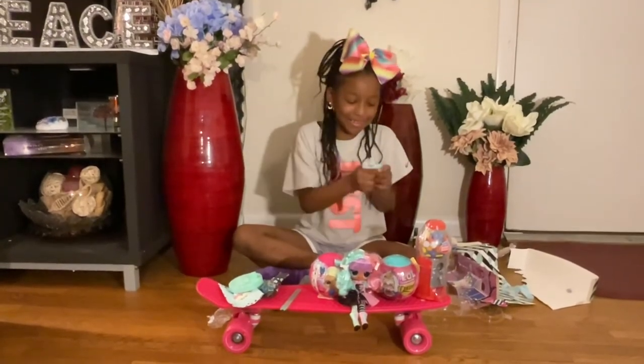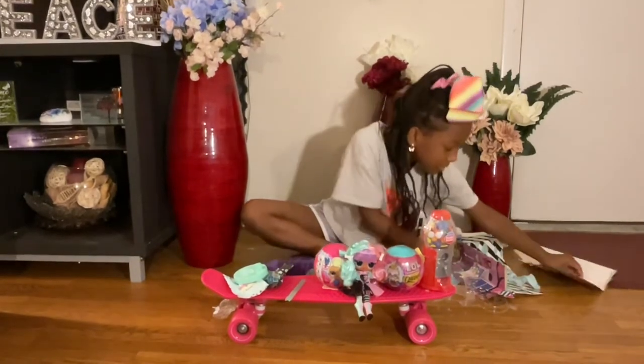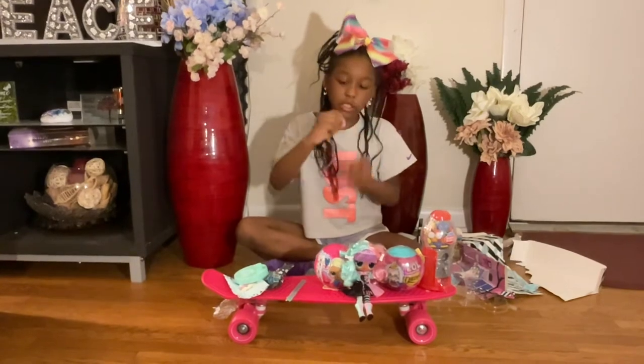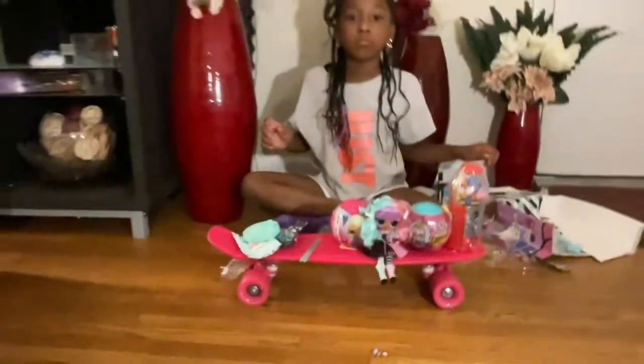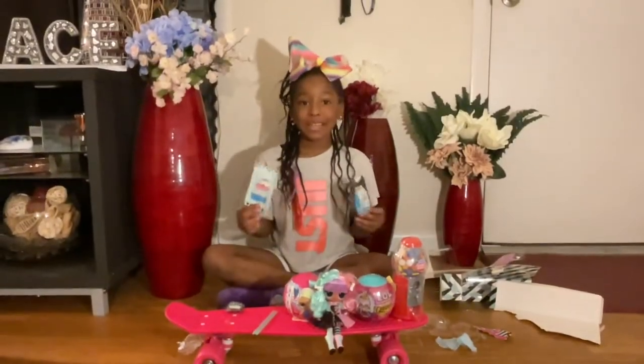What was that? I see little things. Oh, it's her decorations for her hand. So tiny. What happened to the other ones? I lost the other ones. Okay guys, it wasn't nothing.